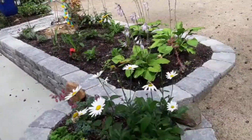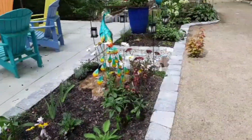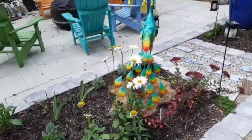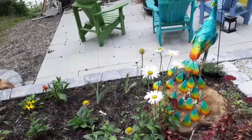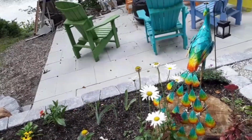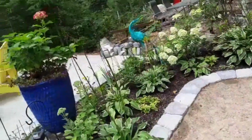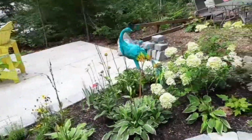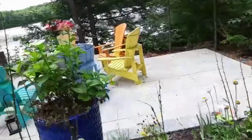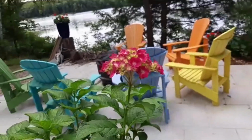And this garden here, I'm just blown away by the fact that the daisies are still doing so well. So I'm going to deadhead today. Yeah, so there's going to be some flower management, some watering, a couple of things I have to trim. And the hydrangea finally got a little flower, but that's the only flower I have.